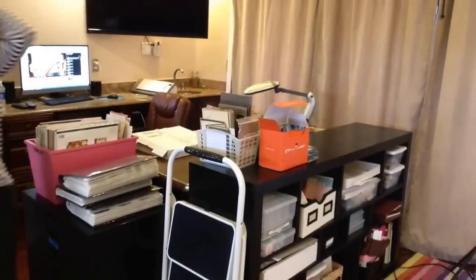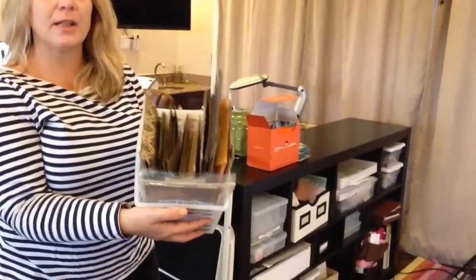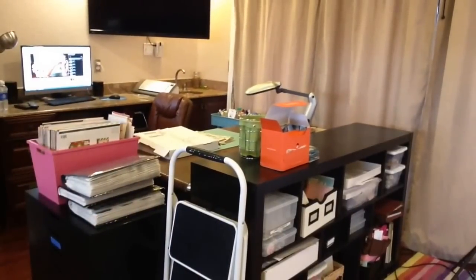So that's, and I think I might even want to, these are some of those antique photos that I've been working with. And I know they're not in the cute little bin, but I'm going to put those in the closet too, because I'm not going to use those right now. And I just want to get them out of the way.